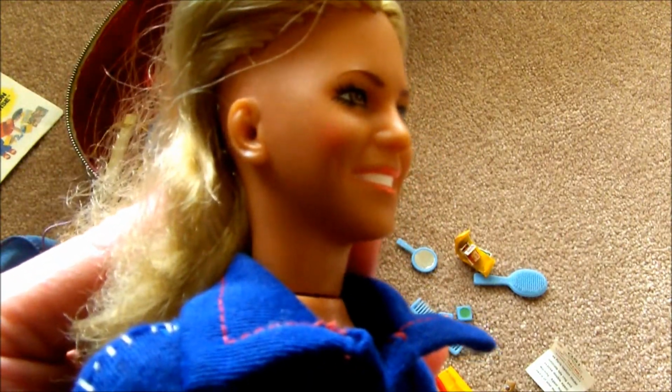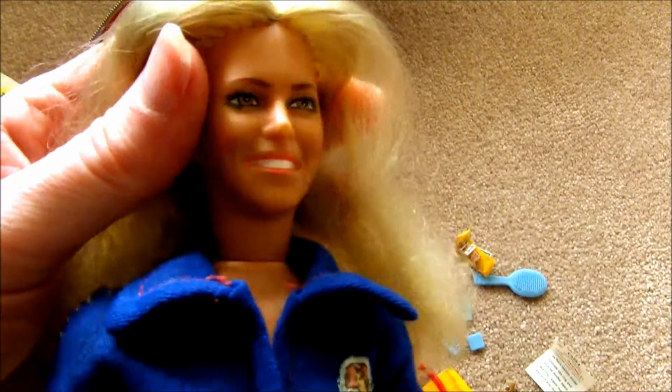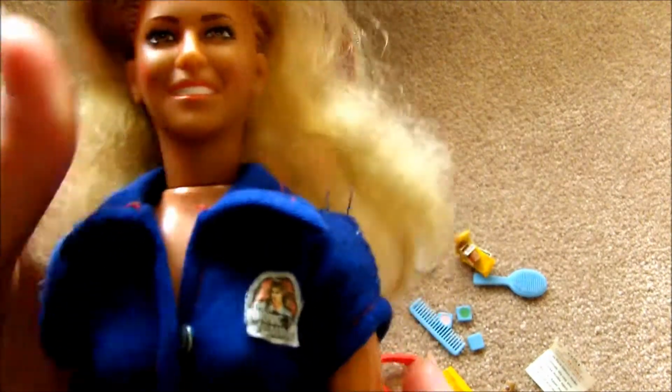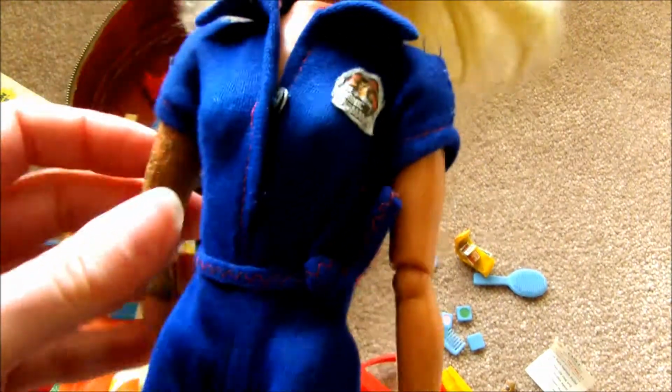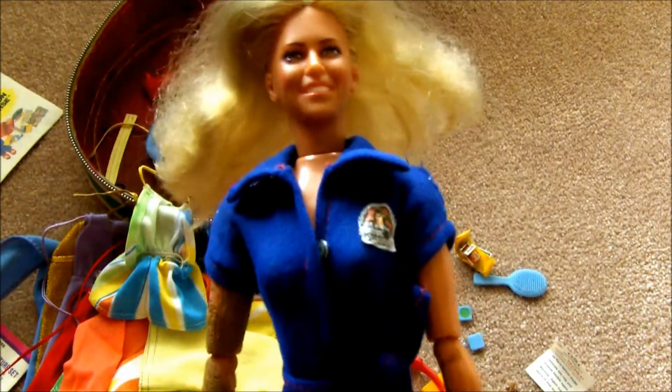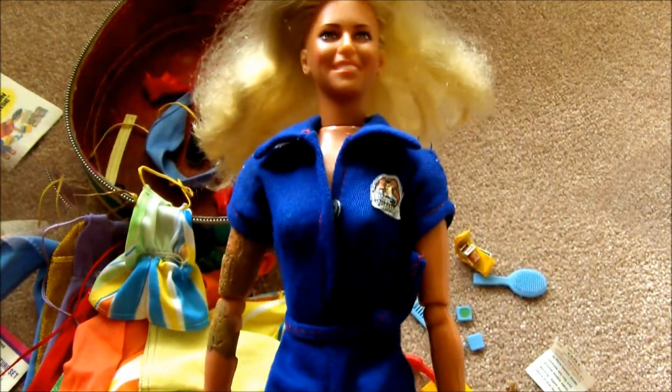You can see that. It's shown there. And then, of course, when you turn her head, she makes that cool sound. And look, she's still got her patch on, which is nice. That has stood the test of time. But let's take a look at some of these fashions, shall we?